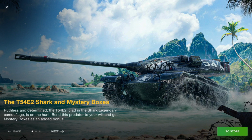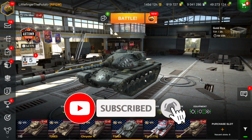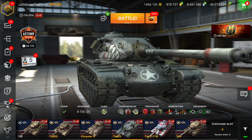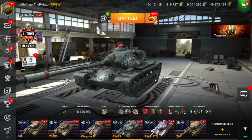Hey, this image and this tank for sale is the reason that I am here today. Gonna do a full tank review on the T54E2 Shark. Alright guys, here is the Shark in the garage. Just look at this tank. Obviously you can see where it gets the name from. This is American Tier 8 written all over it.